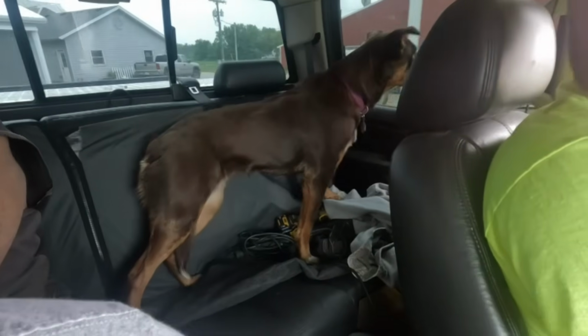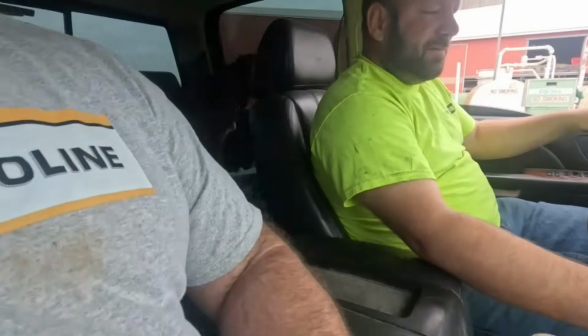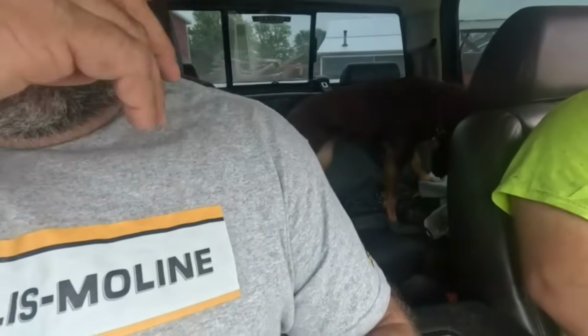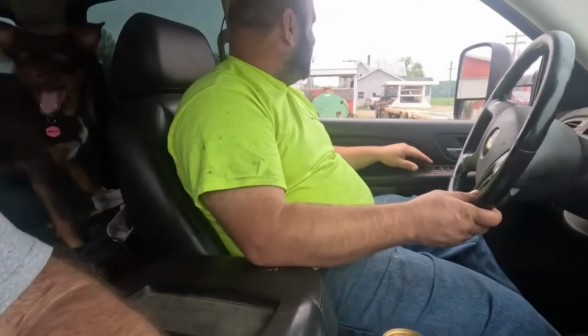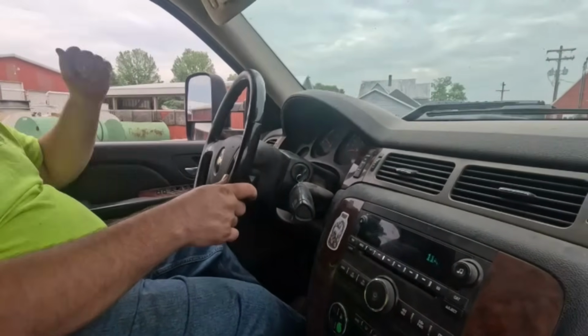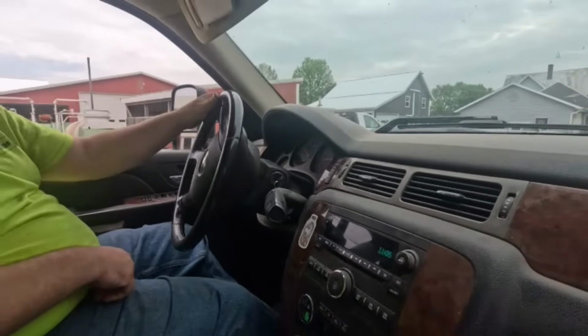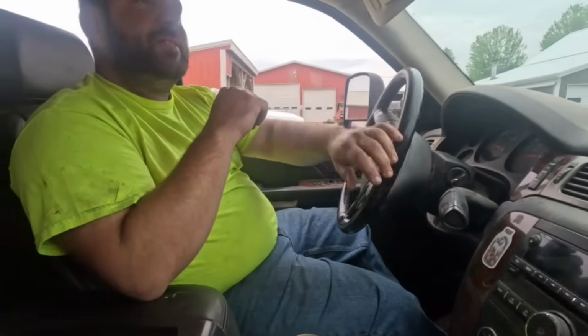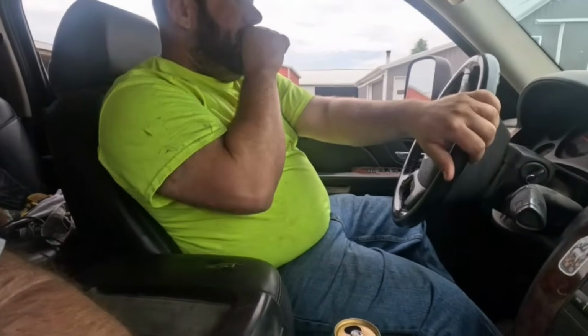Yeah, we can turn the AC on. Don't matter to me. Window don't work? He's got child locks on. Because of the dog or because of the kids? Because of the dog. She puts her own windows down going down the road. I see. Probably with your driving, she wants to jump out. Probably. I'll tell the missus that I'll be right back. Well, you got a good wife there.